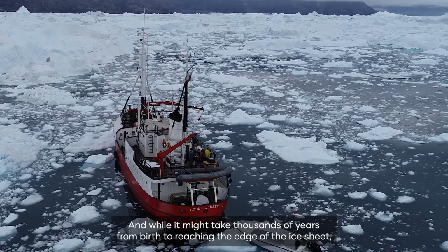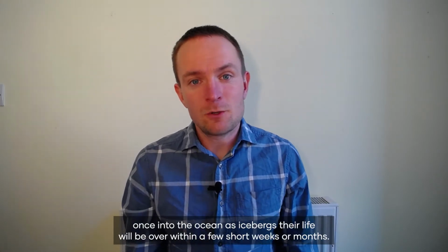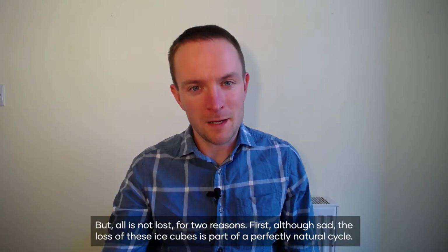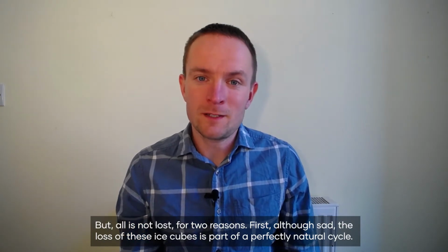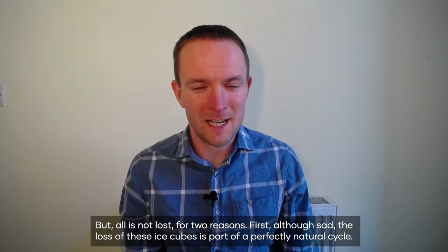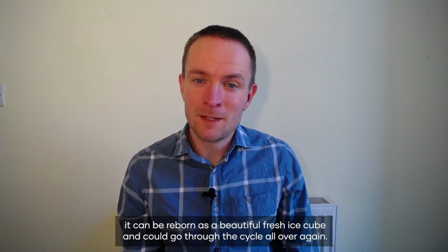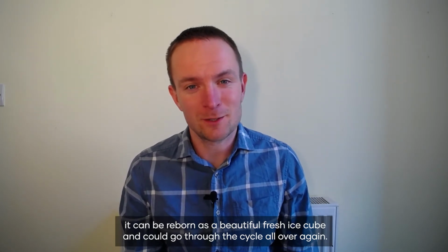And while it might take thousands of years from birth to reaching the edge of the ice sheet, once into the ocean as icebergs, their life will be over within a few short weeks or months. But all is not lost, for two reasons. First, although sad, the loss of these ice cubes is part of a perfectly natural cycle. The ice cube has returned to where it originally came from, and, given time, it can be reborn as a beautiful, fresh ice cube and could go through the cycle all over again.